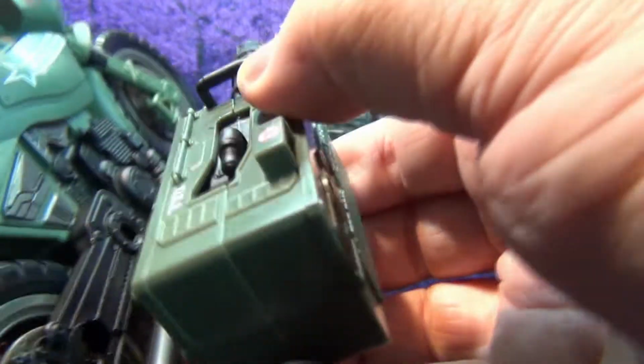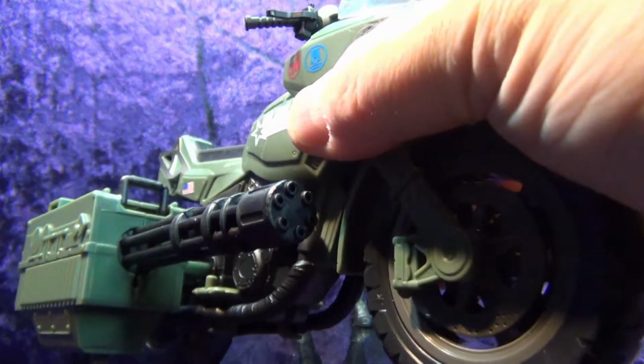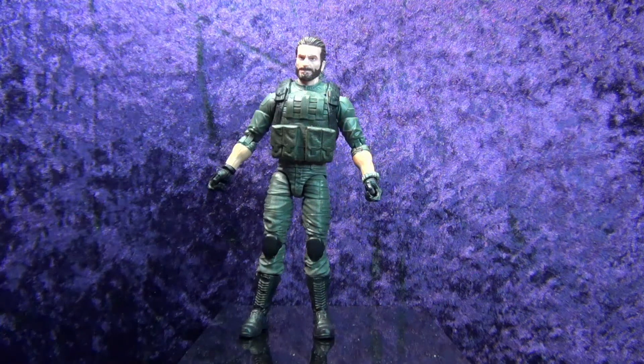Yeah, so this should go right onto the side here. It attaches right there into those holes. And there we go. We've got the Ram bike. Put that aside, and then we've got Breaker. Let's take a look at Breaker.